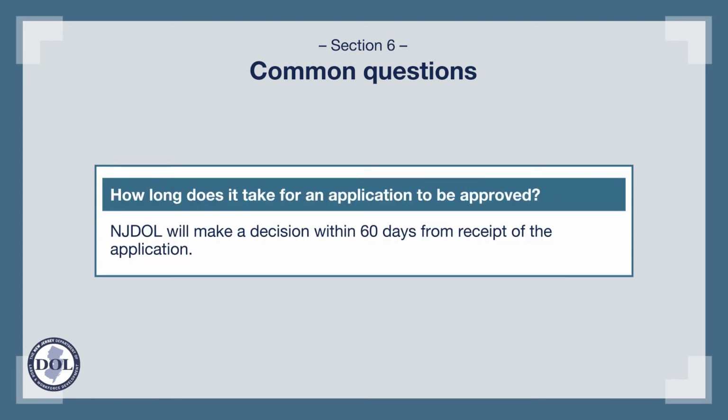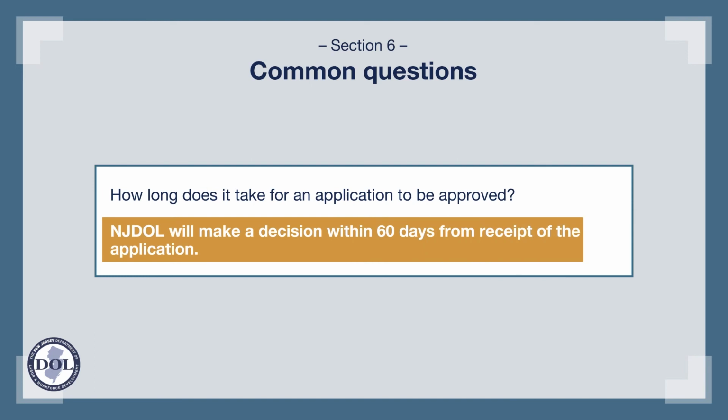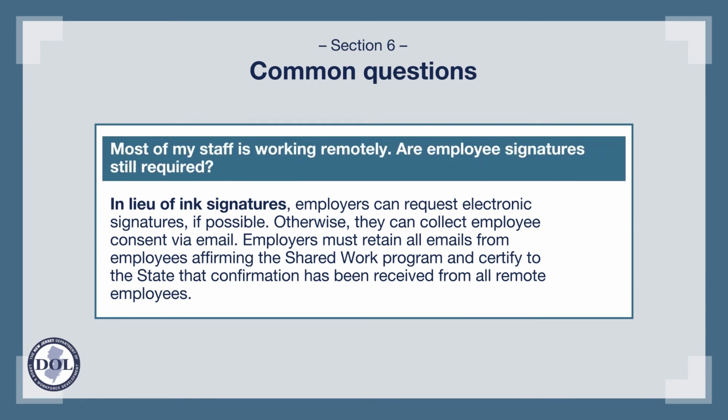How long does it take for an application to be approved? NJDOL will make a decision within 60 days from receipt of the application. Most of my staff is working remotely. Are employee signatures still required?